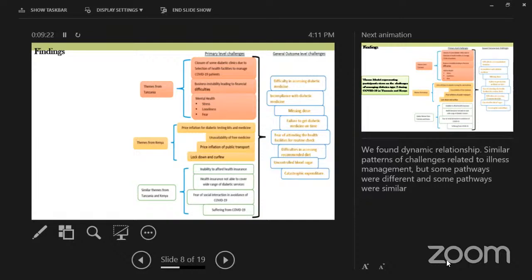So we were also able to capture some similar themes from both countries. This is where the views of the participants converge. And we saw that participants from both Kenya and Tanzania reported an inability to afford health insurance, and health insurance not being able to cover a wide range of diabetic services. And some of the participants were saying, we are very much relying on health insurance, and this is the time that we needed health insurance most, especially during COVID, but they are experiencing challenges in accessing healthcare through health insurance.